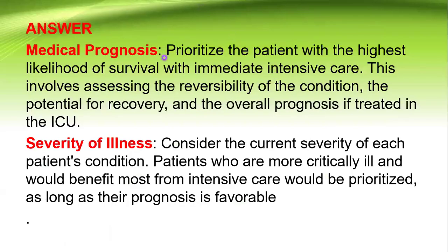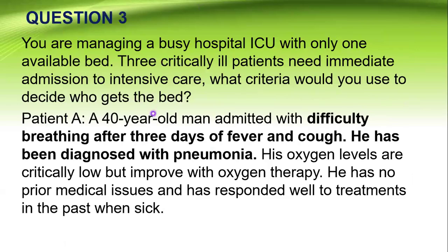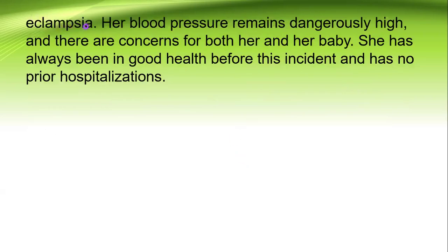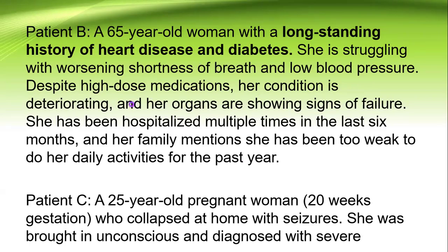So in terms of medical prognosis, we can see patient A, his condition is reversible, isn't it? I mean, if you give him oxygen therapy, his condition will be reversible. So he has a very good chance of survival. Patient B, the family has said that she's becoming too weak to do her daily activities. So this is showing that despite treatment, the prognosis is poor. And we can see that multiple organs are showing signs of failure. So even if we give her the bed, will she survive? So chances of survival are very unlikely. Patient C, she's critically ill. She has an eclampsia. So she's having a seizure and high blood pressure, but it is easily reversible. Okay. So from prognosis, we eliminate B.